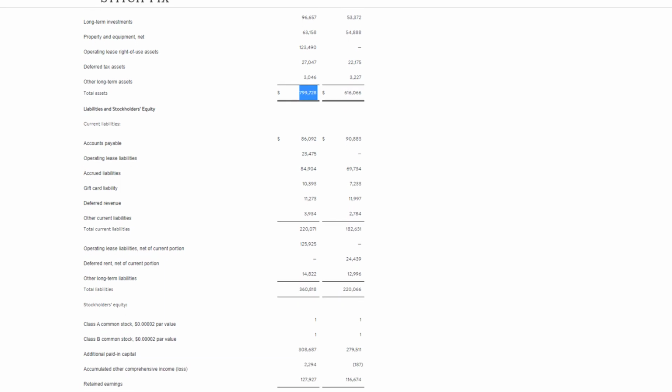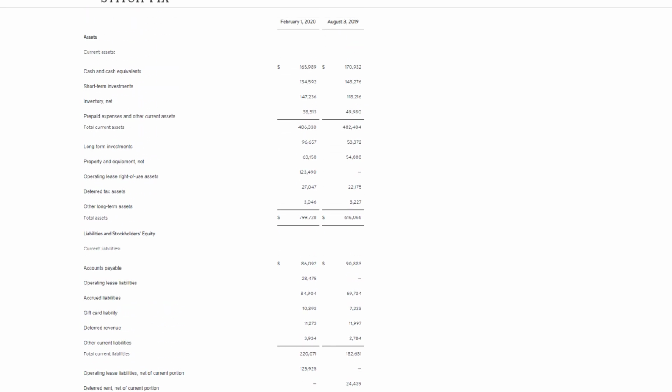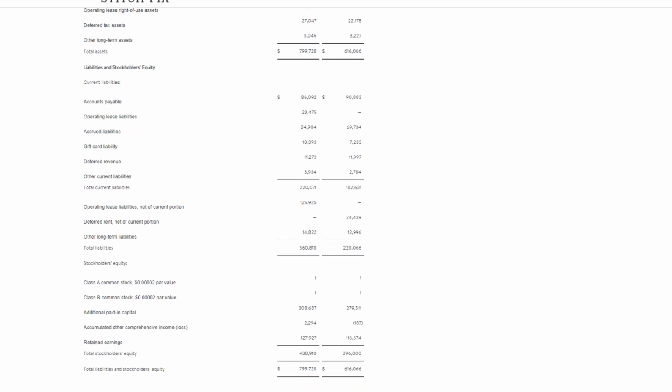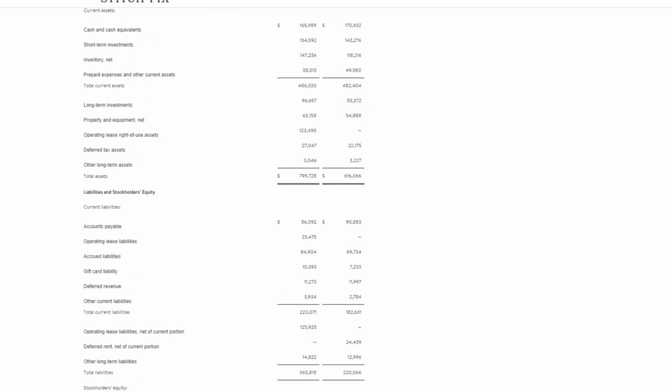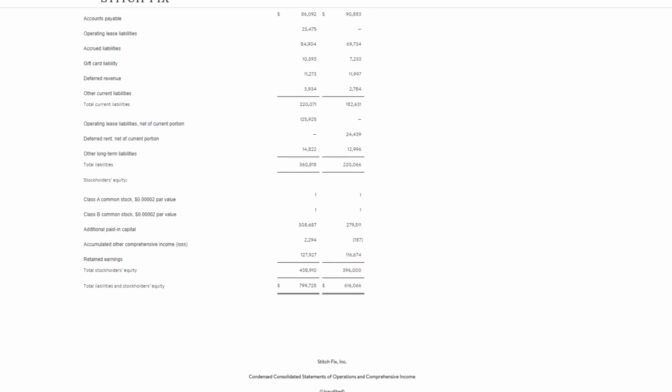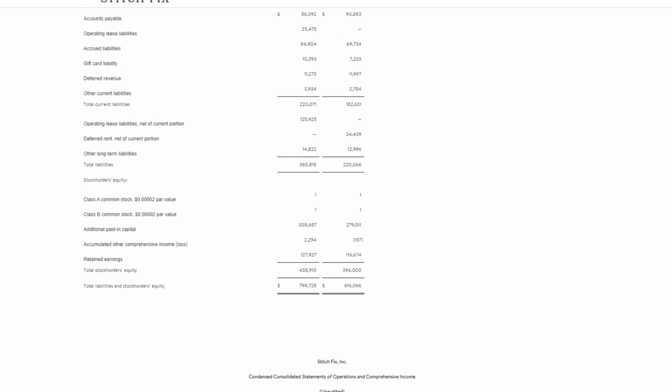So from a total current liabilities perspective, they've only got $220 million in total current liabilities, and total liabilities of only $360 million. So again, in terms of assets, they've got 486, and that's up against $220 million. So definitely they've got double the amount of current assets, and from just normal total assets, they've got $800 million versus total liabilities of 360. So again, double that. These are numbers I'd like to see.